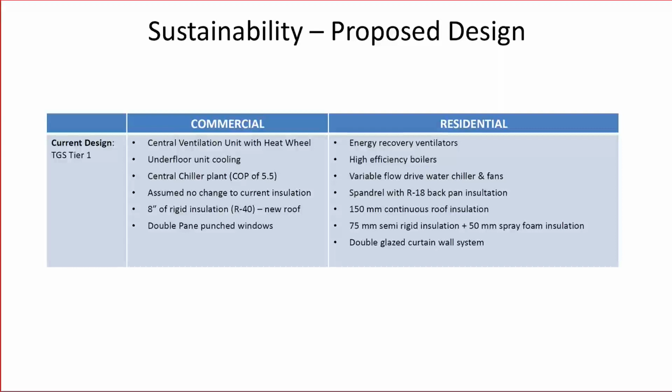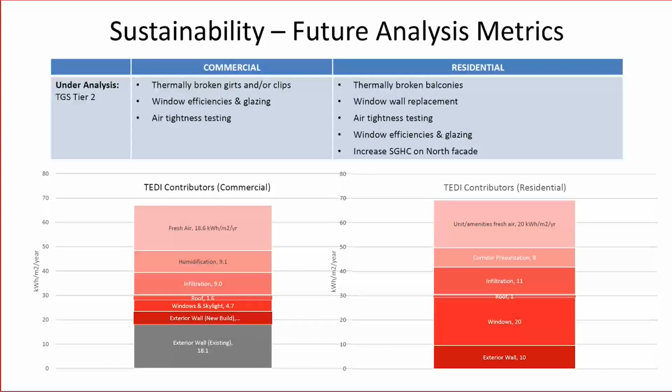So in the next slide, we can see some of the other ECMs that we've been looking at to see what it would take to get us to TGS Tier 2. And in those graphs as well, they're the thermal energy demand intensity contributors. So we're able to see where our energy is going, where it's leaving. And as you know, for TGS version 3, Tier 1 and Tier 2, the TEDI is one of the most important, I guess, difficult targets to meet, because it requires a rethinking of the building envelope of the building.